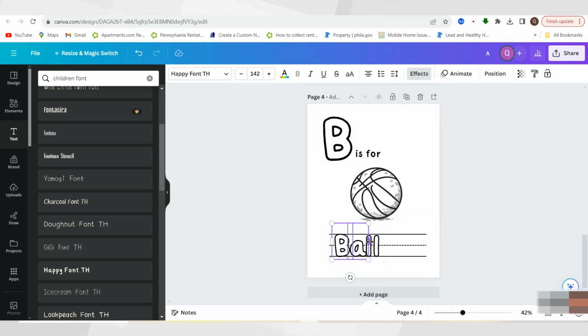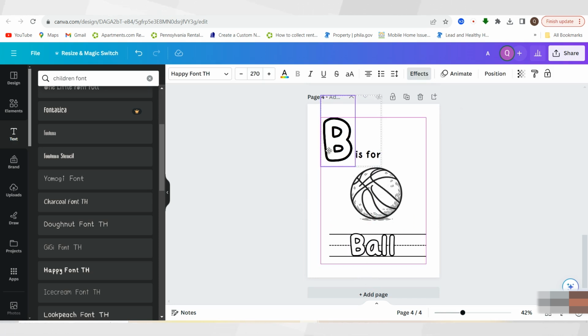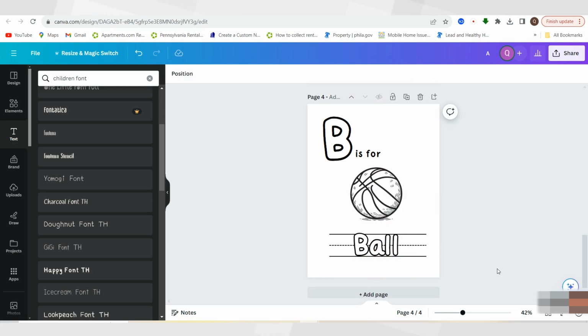And now what I'm doing is holding my shift key again. Y'all know how that go. We're going to group this, and now I want to move it over to the middle. And now we have the B is for ball, and I just want to make sure it's lined up towards the end. Bring this up just a little bit, and then let's just make sure this is centered in the middle. And I'm going to just bring it over just a tad bit. Okay, so we got B is for ball, and we have the A is for apple.